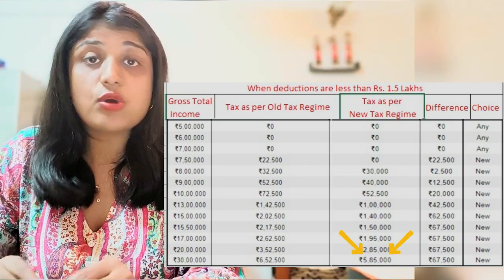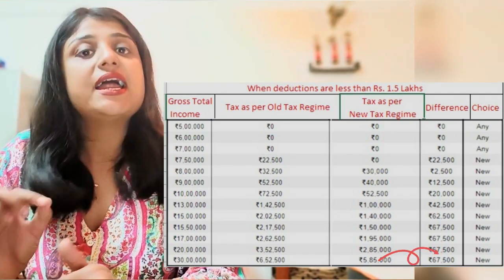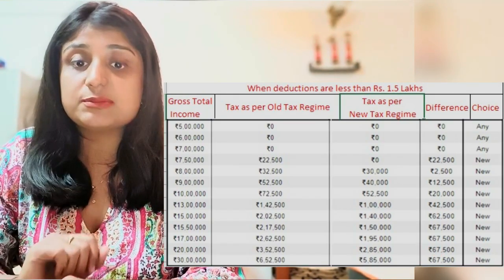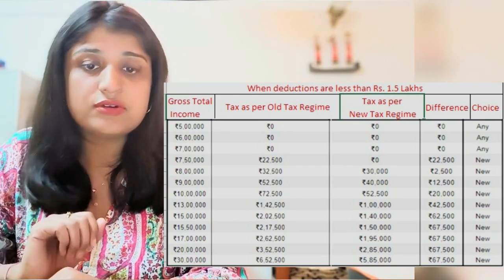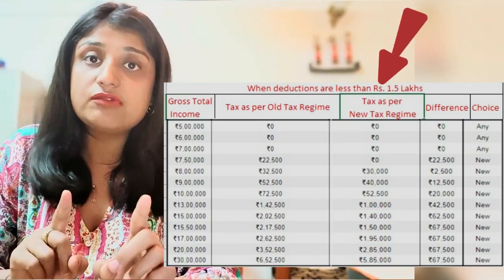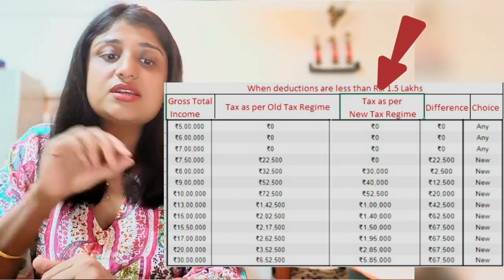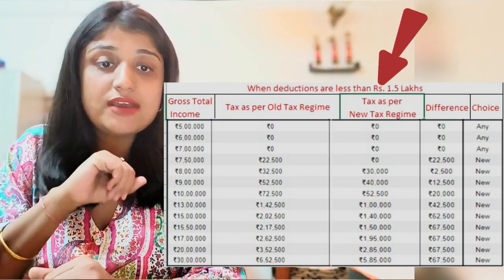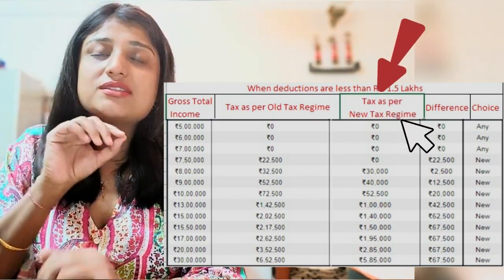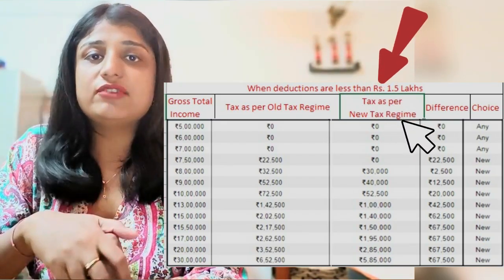That is a difference of a huge number, that is of 67,500. And again in this case the new tax regime is better. But please mark our words that here the deductions are less than or equal to 1,50,000. So in this case, when total deductions are less than or equal to 1,50,000, then you can simply choose the new regime, which is more beneficial to you.